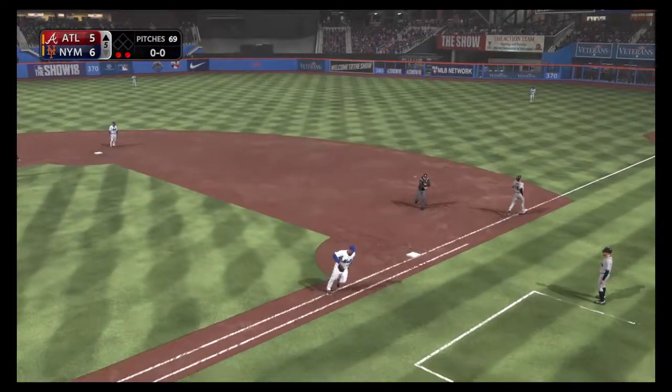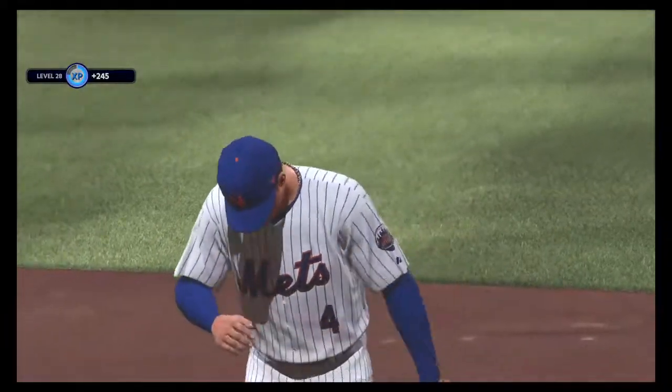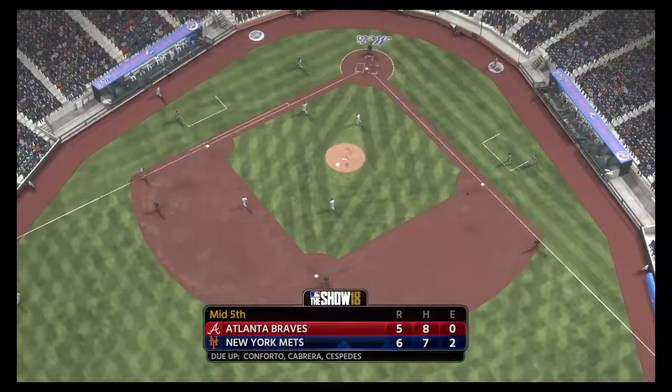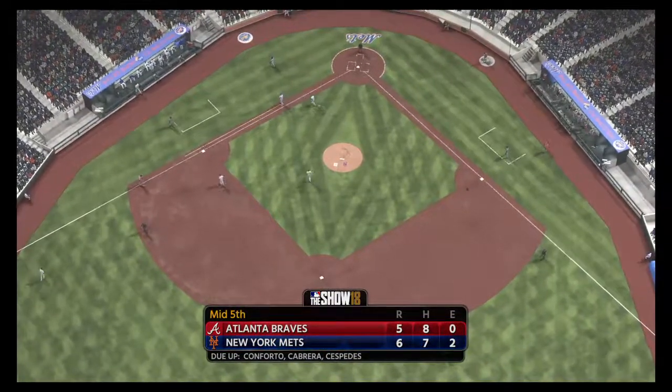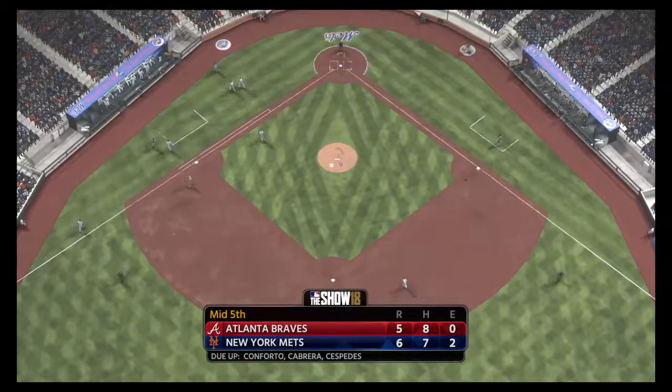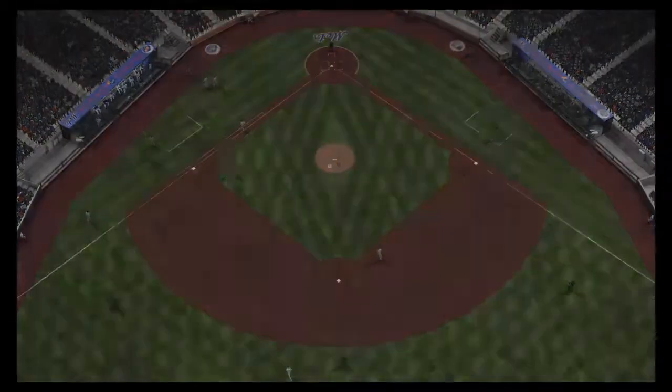Throw in time, and they stop the bleeding as this side is retired. So they nearly bat around here as 8 men come to the plate, and they push across 4 runs. Home half of the 5th coming up. The Mets lead this one 6-5.